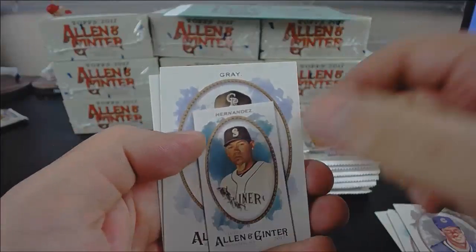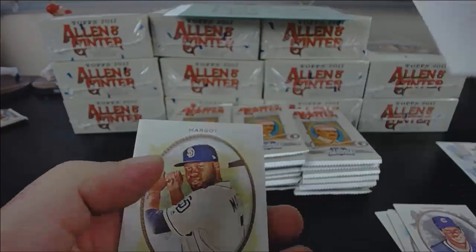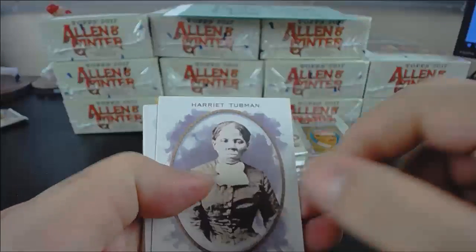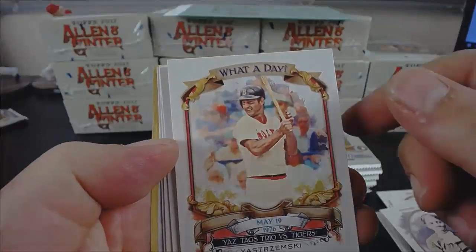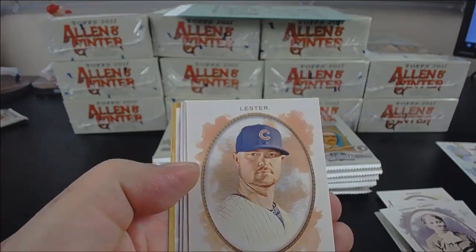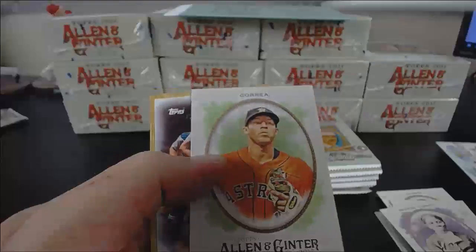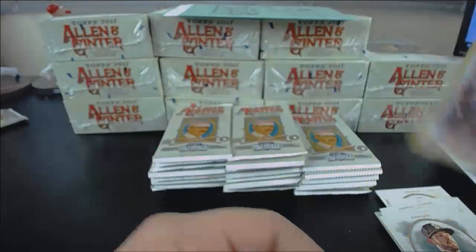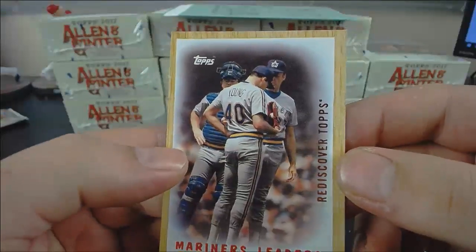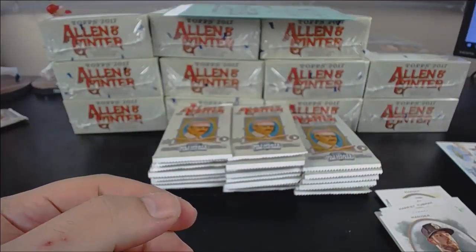Fishing lures insert. Felix Hernandez, A&G back mini. Yastrzemski, what a day. Russian peddler dude, mini. John Lester, short print for the Cubbies, number 302. Rediscover. These go to the Topps Rediscover spot. Not to confuse you guys, these do not go to the team spot. There is a Rediscover spot on those.